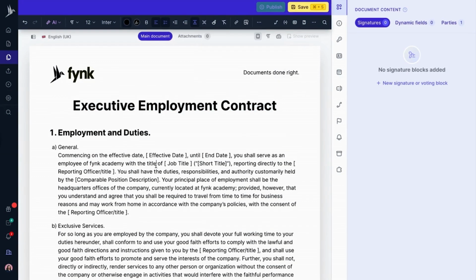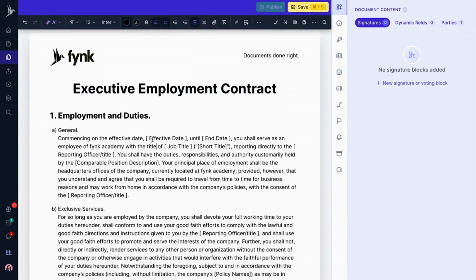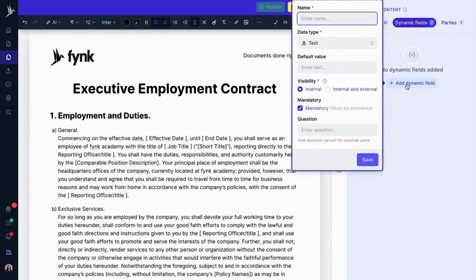Fynk's template system also saves tons of time. You can create dynamic templates that adjust to the context, like toggling clauses based on the type of customer or inserting pricing pulled from your CRM.